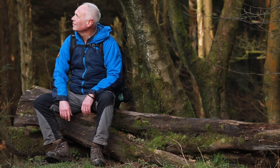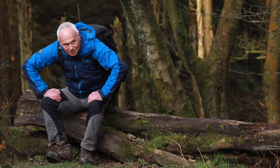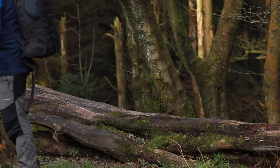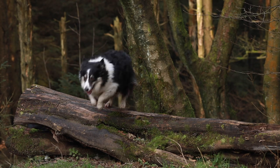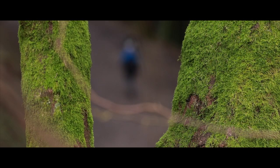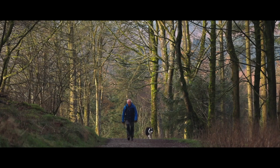Occasionally, I just like to stop and soak up the atmosphere of the environment around me. There's something quite different to walking in a forest. It's probably the sound of the wind in the trees.